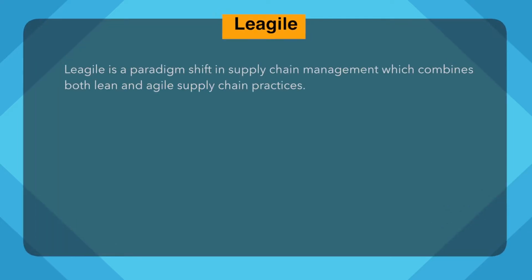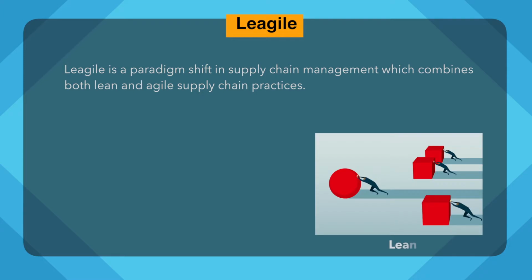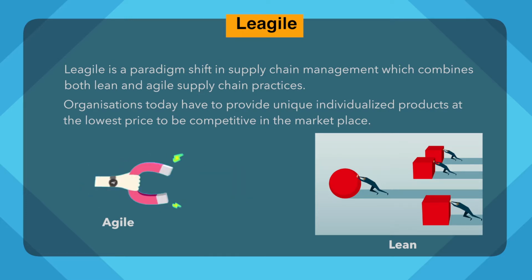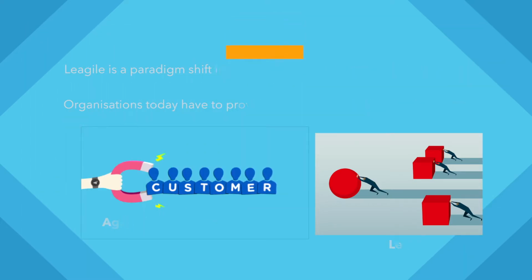Leagile is a paradigm shift in supply chain management which combines both lean and agile supply chain practices. Organizations today have to provide unique individualized products at the lowest cost in the competitive marketplace.